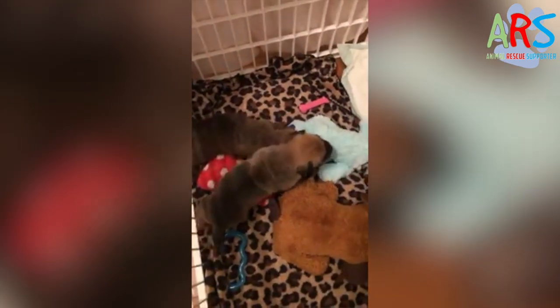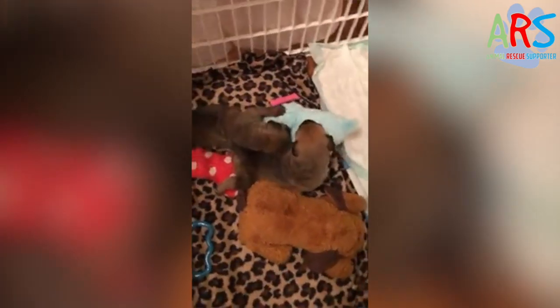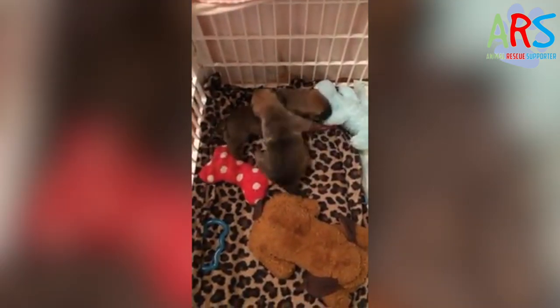First vet appointment yesterday. Aries is 4 pounds and Athena is 3.7. So they are getting to be very big kids. They're much more alert now. They're just starting to try to play, as you can see.